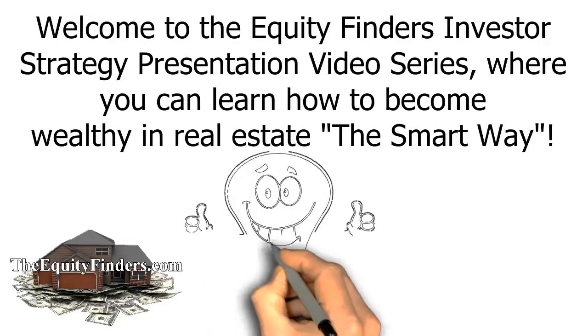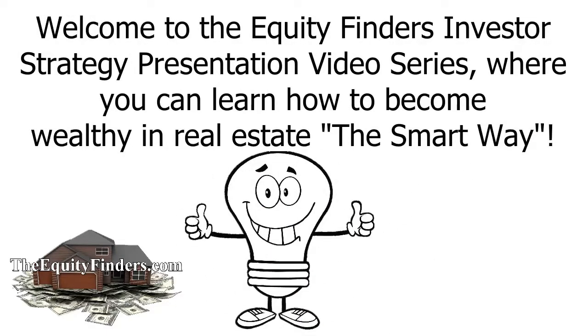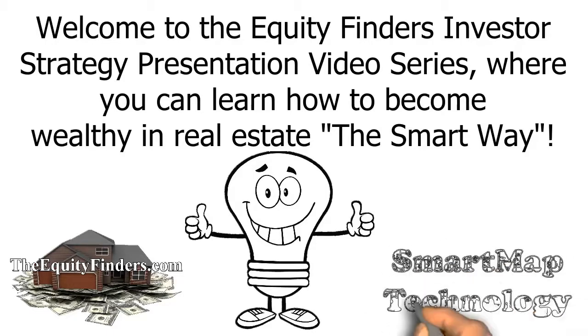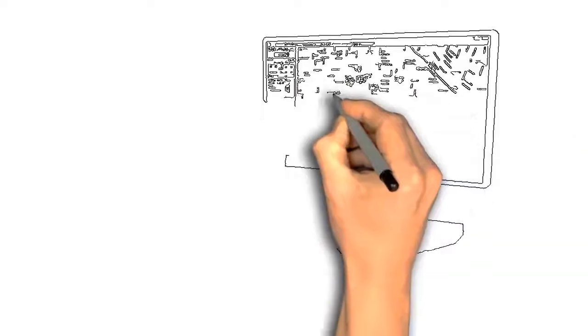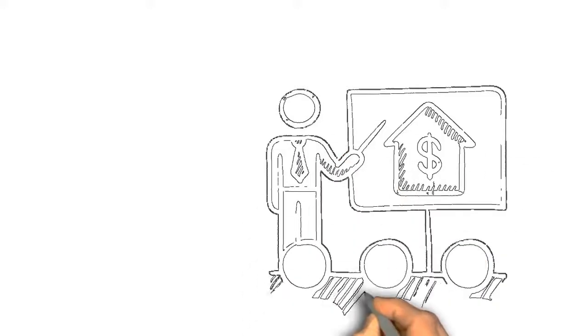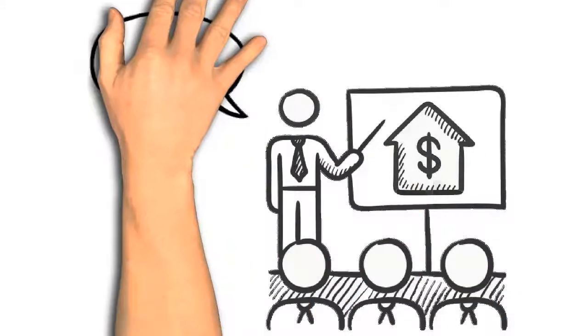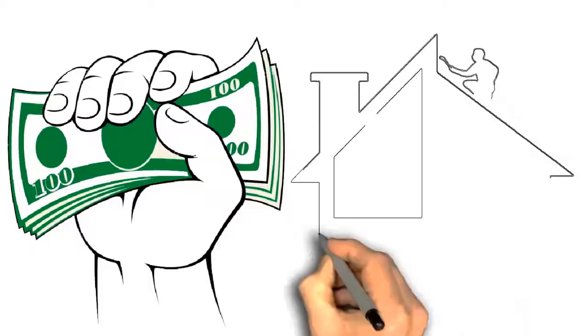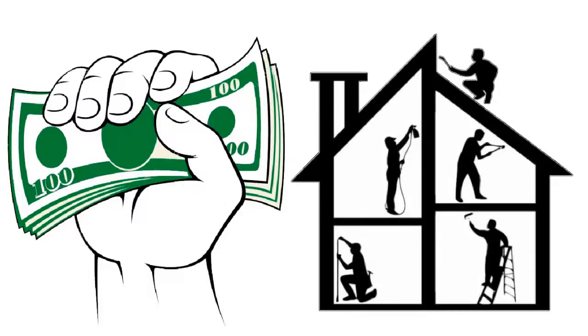Before we launch into the presentation, I'd like to tell you just a little bit about our exclusive SmartMap comping system along with a thumbnail view of our real estate investment philosophy. First off, our SmartMap technology was developed with investors in mind. As you know, any seasoned investor will tell you that the most successful fix and flips are made on the buying end. And by successful, what we mean to say is that you actually make a profit after all of your hard work and efforts.